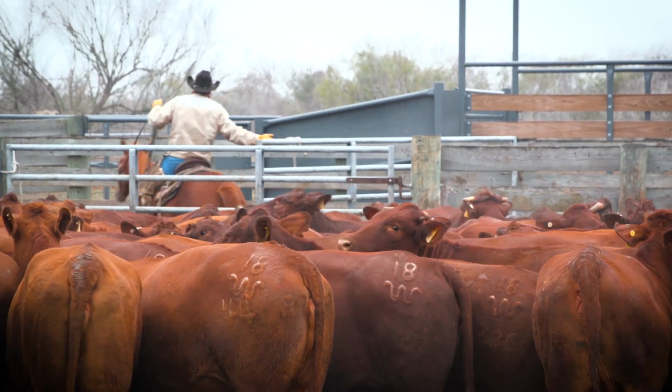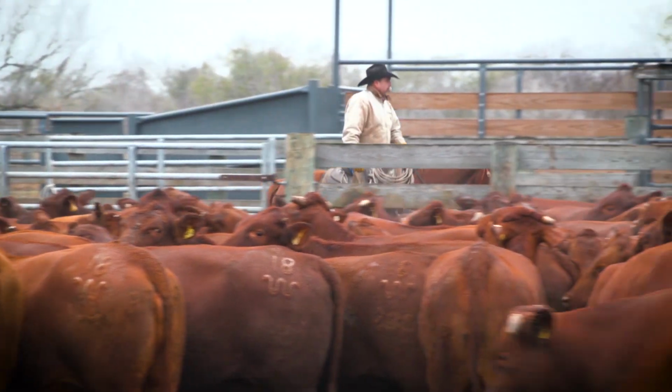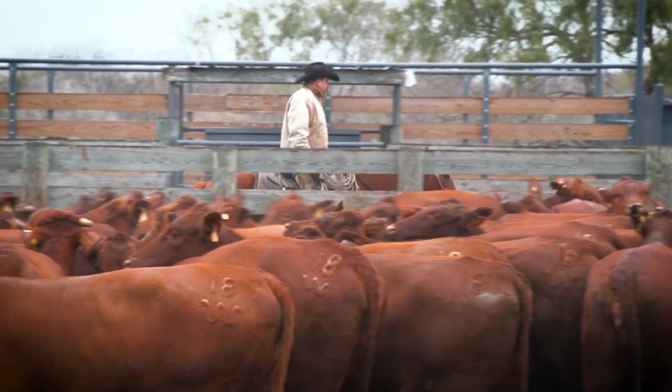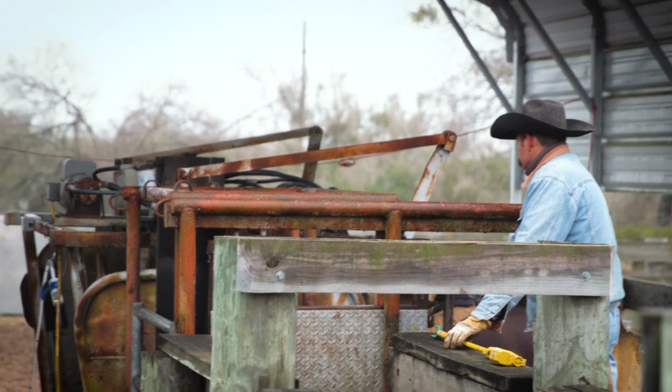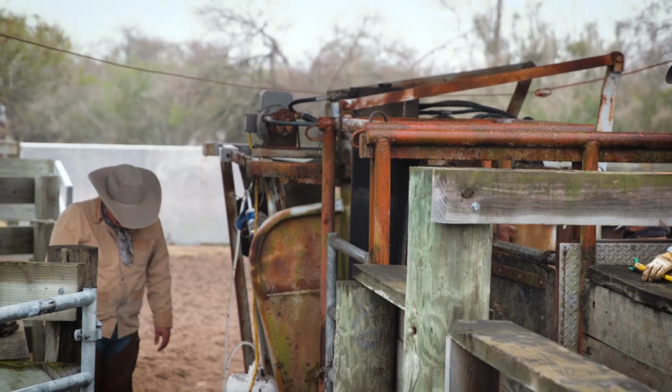So every decision we make has to have a payback, either a financial payback, an ecological payback, or a greater good payback. And so the way we manage our cow-calf operation has to be congruent with our mission and vision statements, which stipulate that we will operate in a profitable manner for multi-generational sustainability and to enhance shareholder value.